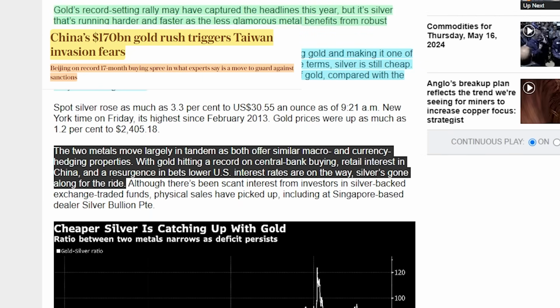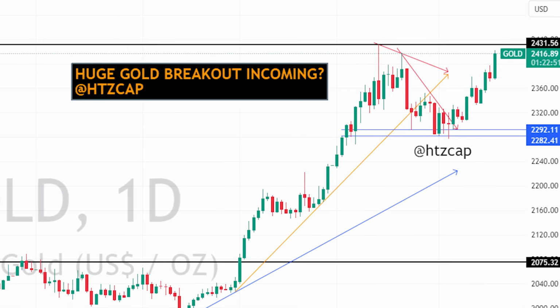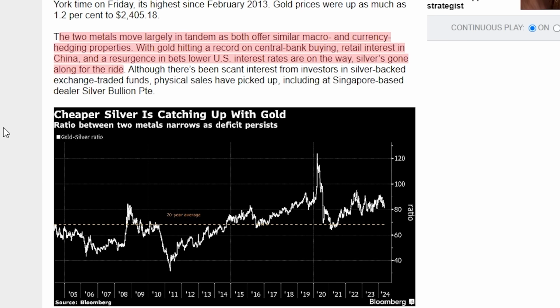It currently takes about 80 ounces of silver to buy 1 ounce of gold, compared with the 20-year average of 68. The two metals move largely in tandem as both offer similar macro and currency hedging properties, with gold hitting a record on central bank buying, retail interest in China, and a resurgence in bets lower U.S. interest rates are on the way. Silver's gone along for the ride.